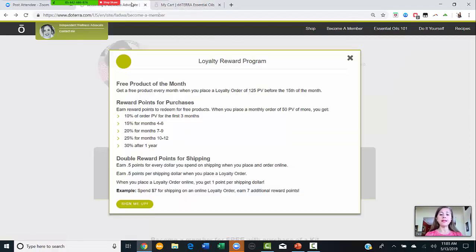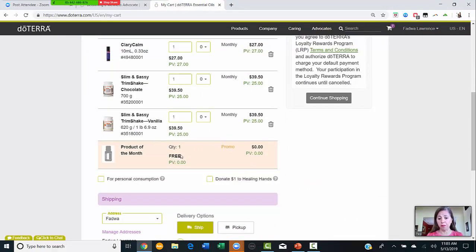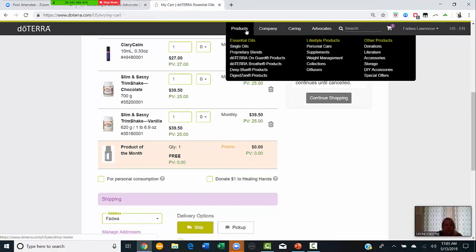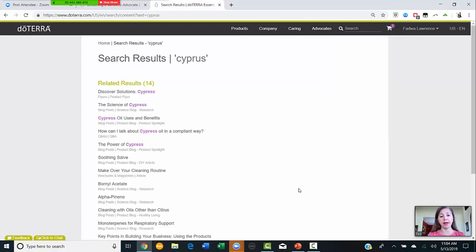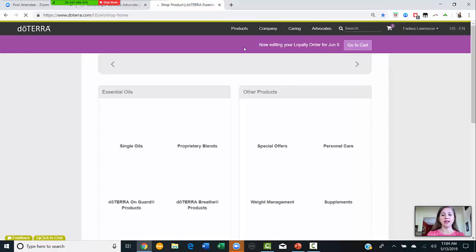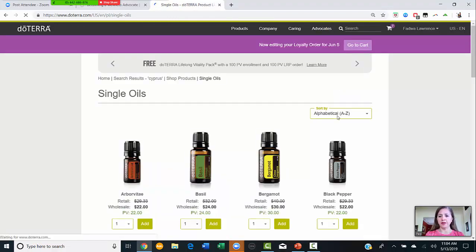So anyway, that's the first thing to know, that if you spend 125, oh, and besides that, sorry, let me go back there. Besides that, I got the product that was free for the month. Do you know what product it was this month? This month we got Cypress. Let's see how much Cypress costs. I'm an accountant, so everything to me is mathematical. I really like to figure things out. And let's see, go here. I'm going to go to single oils, and I'm going to find Cypress.